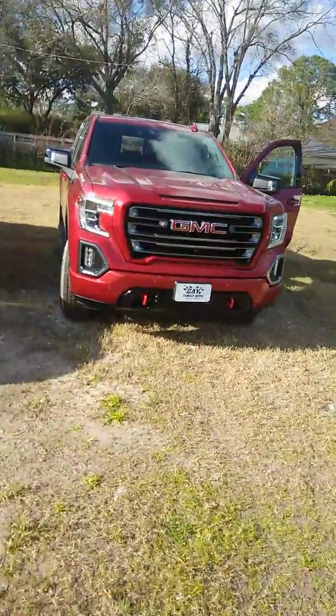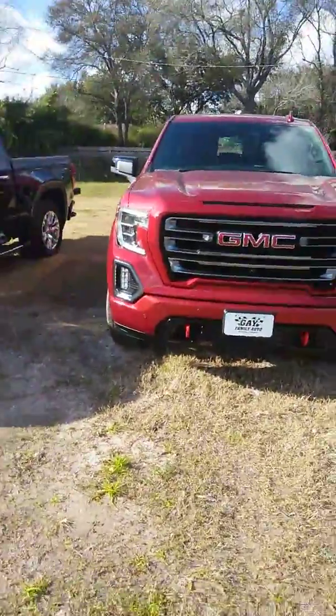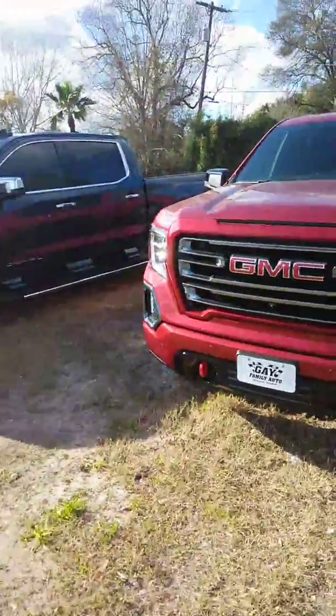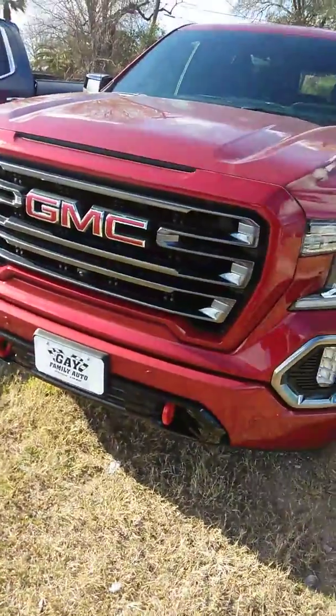Alright, Mr. Rosner, this is the last of the trucks that I'm going to show you today. This is the 2019 GMC Sierra 1500 AT4. Now, between the AT4 and the 2019 Denali, I can talk about these two trucks all day long. I can shoot 30-minute videos on them and still miss where I'm trying to go with them. They're great, great trucks. I love them to death.